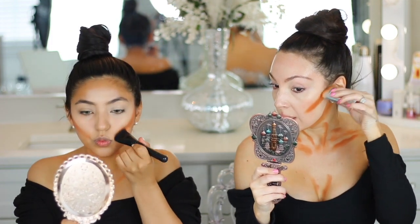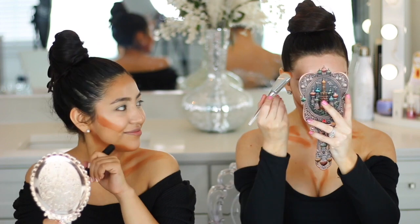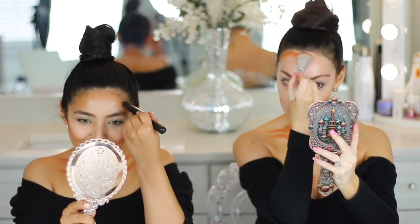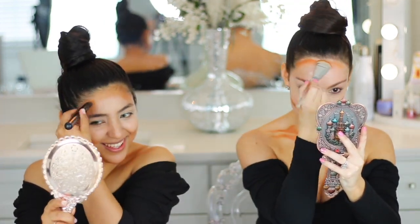I love that. It just all depends on your face shape. Alondra has a beautiful heart-shaped face. She pretty much could get away with no contour. Oh, please. Look at Yelena. She's perfect. Doesn't need any contour. Of course I do. I'm so one-dimensional.